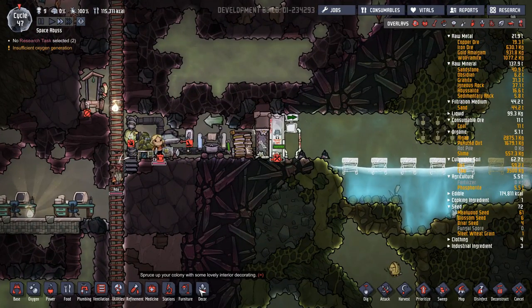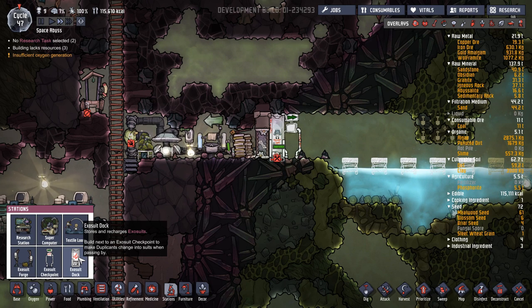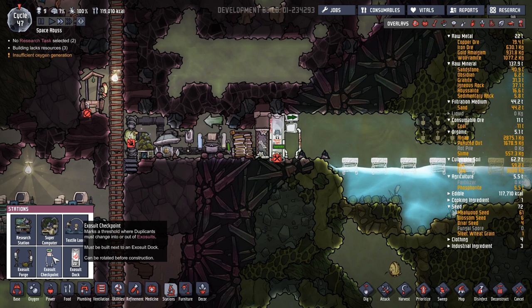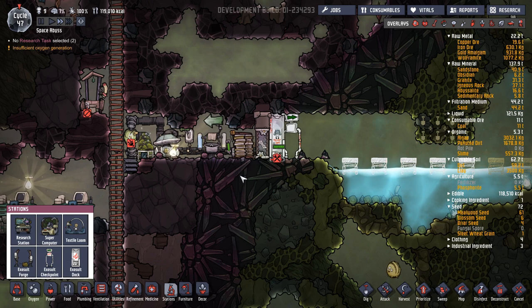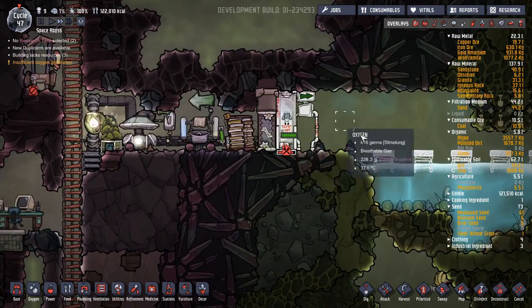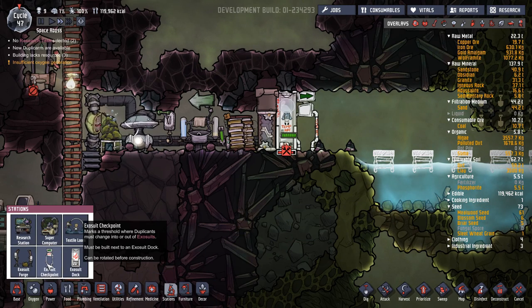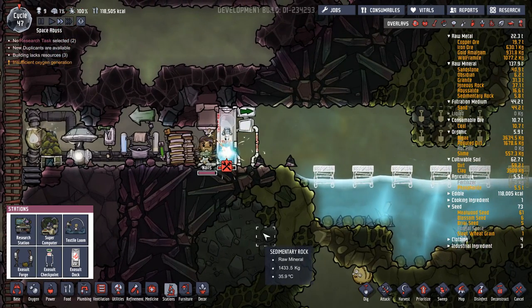I'm just thinking, with these exosuits... Major change into suits when passing by. Marks a threshold where duplicants must change in or out of exosuits. Must be built next to exosuit dock. Cannot be, can be rotated. I'm wondering whether that will just stop them actually going past. If that was set for anyone to go through, will they not go past if there's not a spare exosuit dock? That is how I would read that. Marks a threshold where duplicants must change into or out of an exosuit.